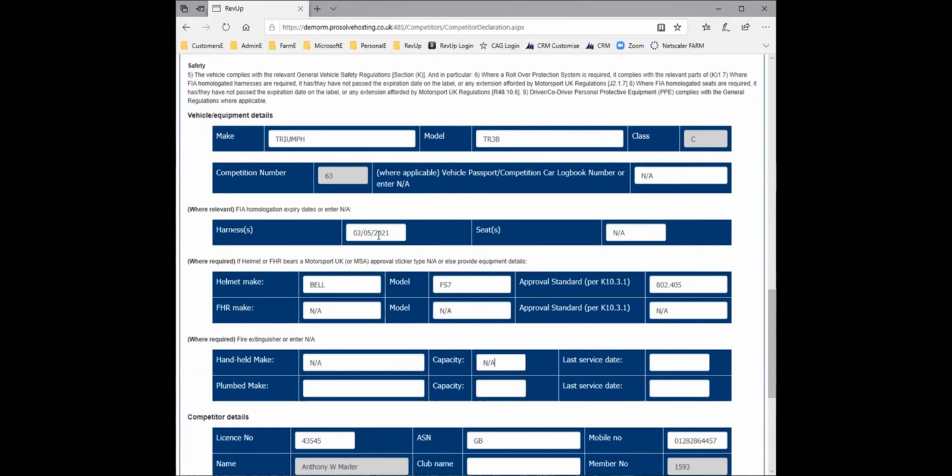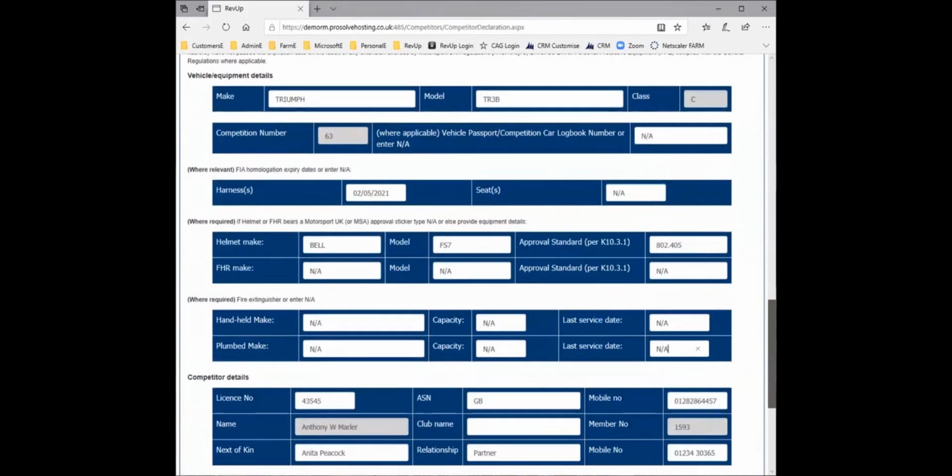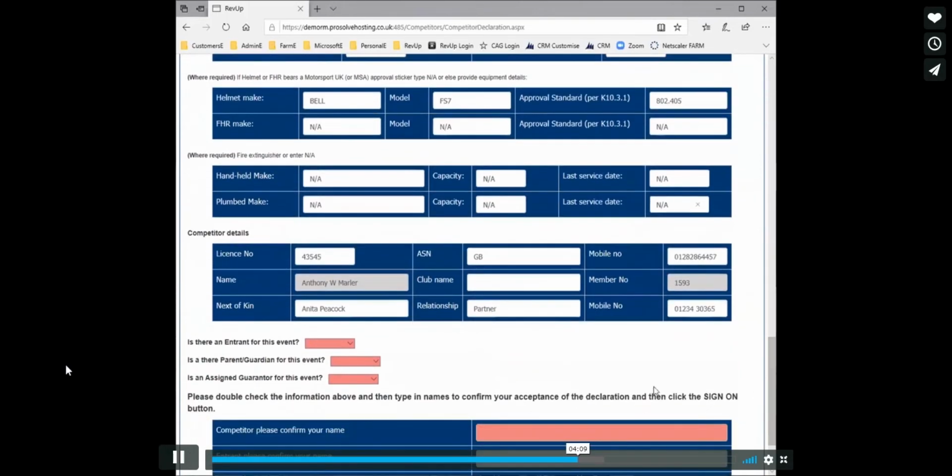Just to make this quick, I'm going to put N/A in all of these. But as much information as you can get in here, so if you do have this information, please put it in, because this will automatically be forwarded through to the scrutineers, and it will ensure that you can enter the meeting. There'll be less delays for the scrutineers as they go through, because they will all be looking at new ways of doing things as well.